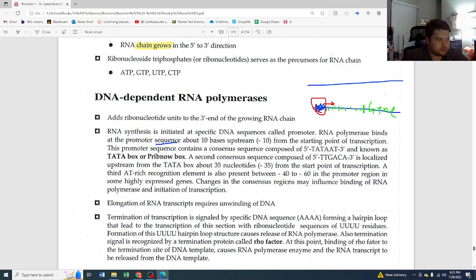Changes in the consensus region may influence binding of RNA polymerase and initiation of transcription. The main idea to take from here is knowing what the TATA box is, though I'm trying to remember exactly how people pronounce it, and that it helps show where the promoter is, and how we get the RNA polymerase to really bind and start doing its thing.